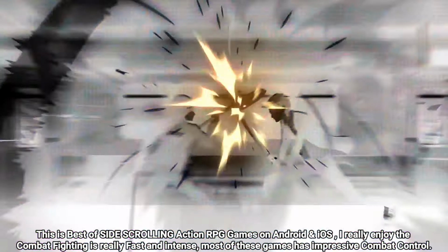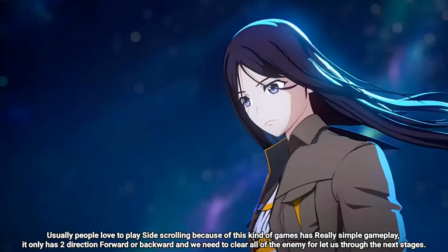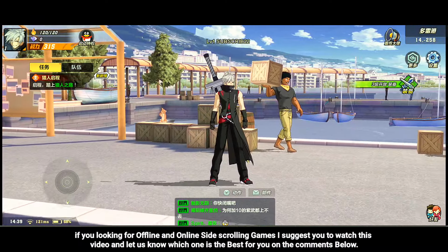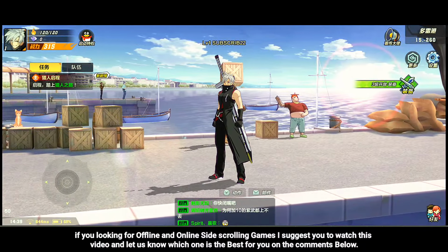Usually, people love to play side-scrolling because this kind of game has really simple gameplay. It only has two directions, forward and backward, and we need to clear all of the enemies to let us through the next stage.